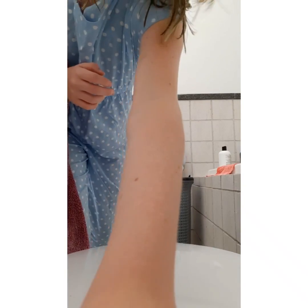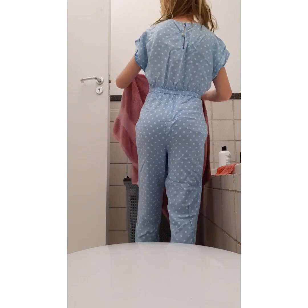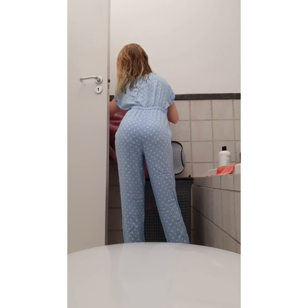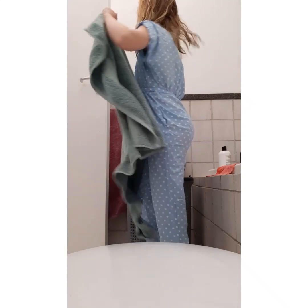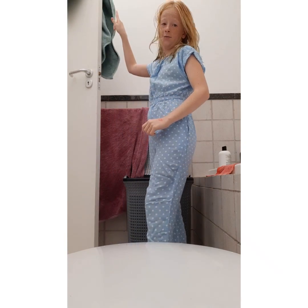Okay. Now you guys are on the toilet. Wow. Okay. Ew. It's stuffy in here. I can't even breathe. Comment down below if you also hang your towel on the door, because probably all people should do that.